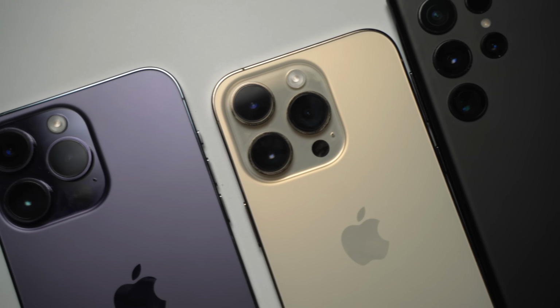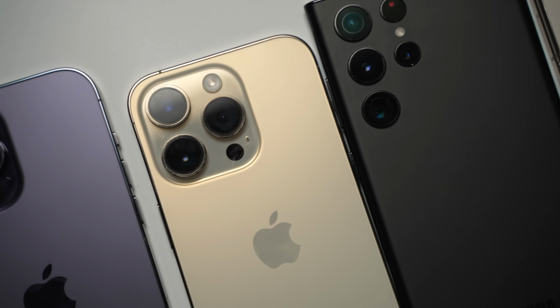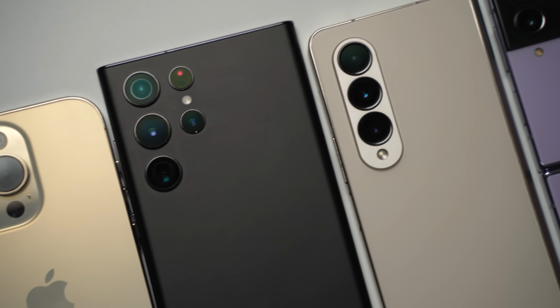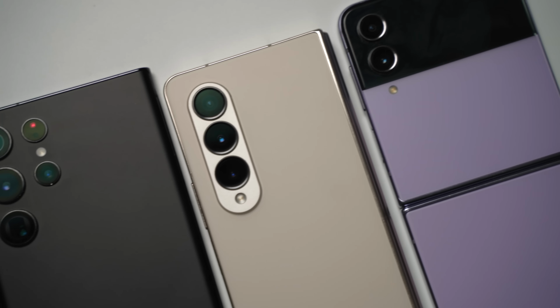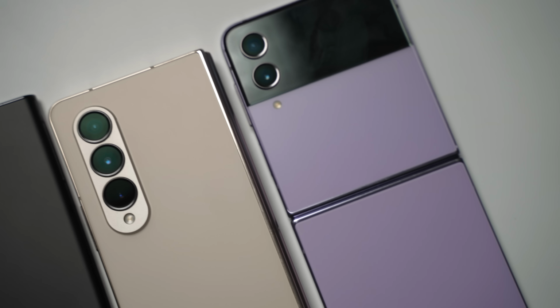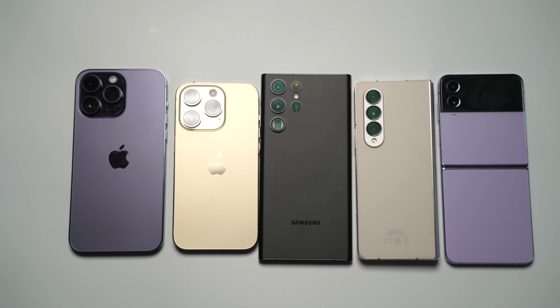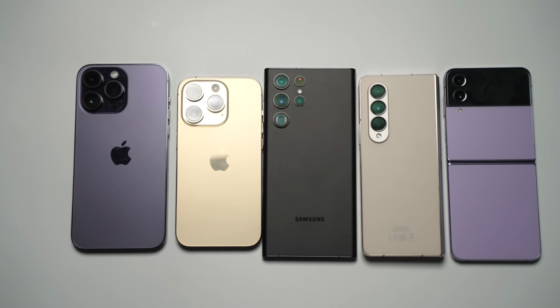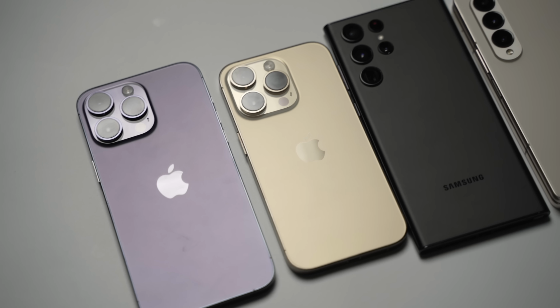Both iPhone 14 Pro models are absolutely insane when it comes to battery life. I don't think there's going to be any device on the market this year that can challenge the battery performance of these two phones. Of course, all thanks to the Apple A16 chip and Apple's secret optimization. Let me know what you think about this in the comment section below.